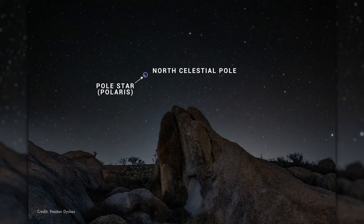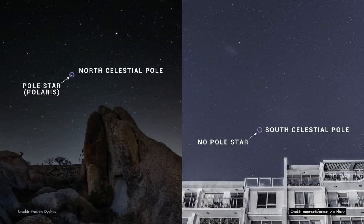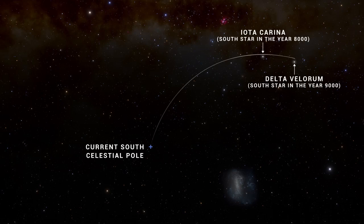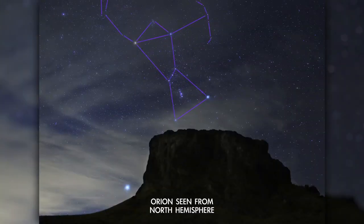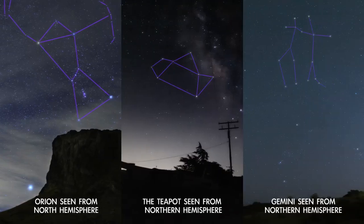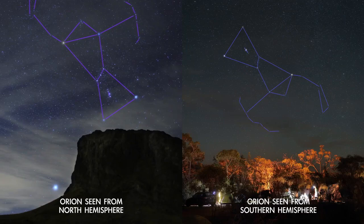There are some key differences between the night sky in the southern hemisphere compared to the north. To start with, there's no counterpart to the North Star for the southern hemisphere. The celestial poles shift over time, so eventually there will be a South Star, but not at the moment. Next, from Orion to the Teapot to the Gemini twins, the seasonal star patterns northern observers are most familiar with appear flipped upside down when viewed in southern skies.